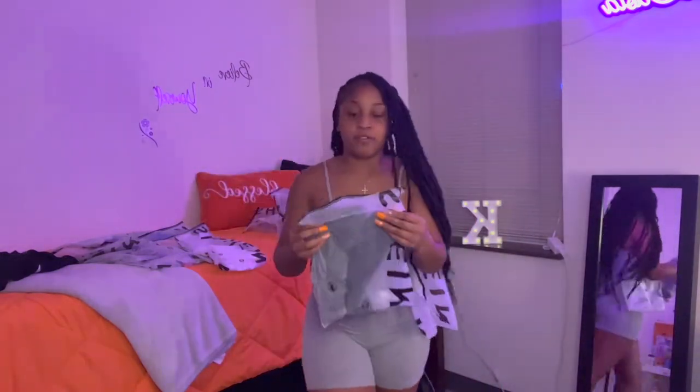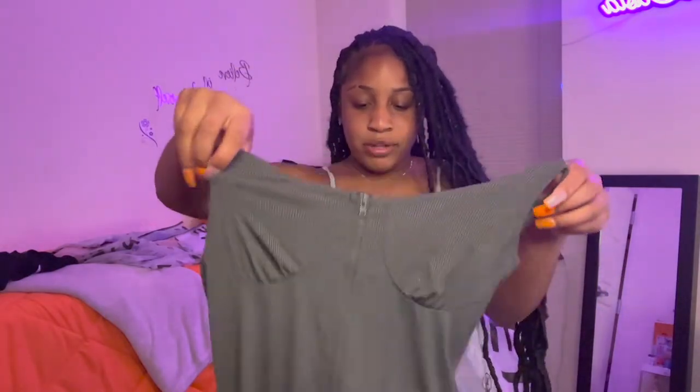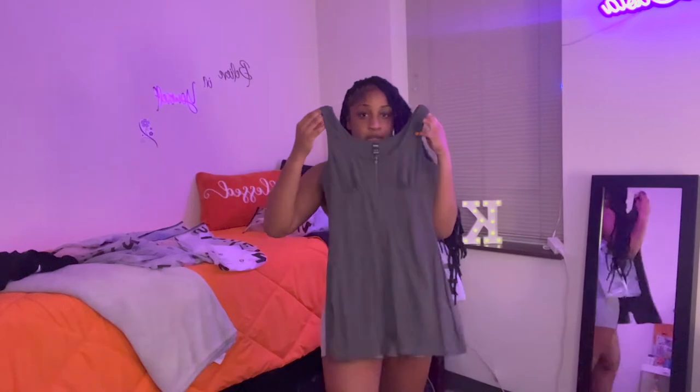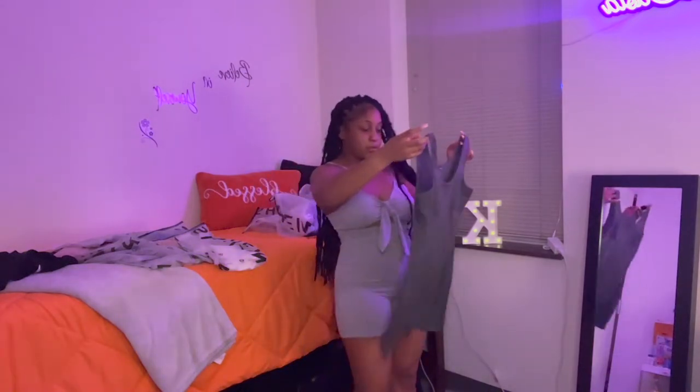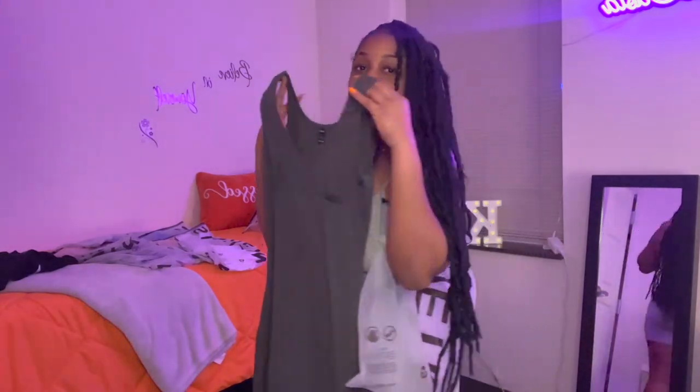Next up we have... Do I have a lot of dresses and rompers here? Dude, y'all, this seems very big. This seems very big. This is a size medium. Might should order a small, but we're gonna see how it fits, y'all.